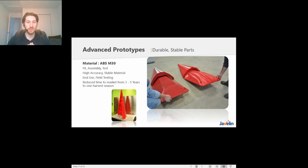So they decided to use the ABS M30 for fit assembly tests. They were looking at a high accuracy and stable material, and end use and field testing as well. So they tested dozens of variations of wear point in one harvest season, and wear point is in constant contact with the ground. So by using the FDM technology and ABS M30 with the F900, they were able to reduce time to market from between 3 and 5 years to one harvest season.